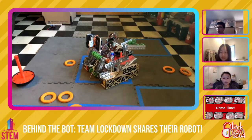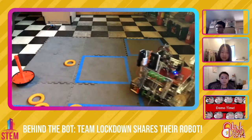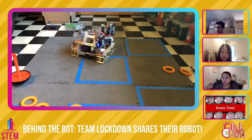So starting from the top, as you may have remembered, is the drivetrain. Our drivetrain lets us move in all directions. That includes forward, backwards, as well as side to side. We can also do a combination of these, by turning and strafing or any combination of these movements.